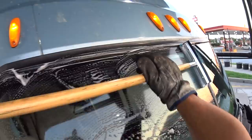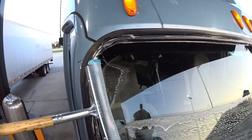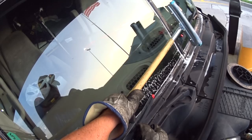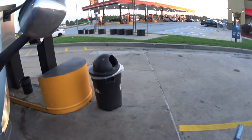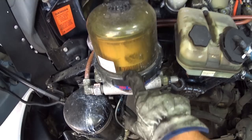So I got a question for you professional truck drivers out there. Why do they cut it in different shapes like that? I don't know why. That's good enough. It'll get dirty 10 miles down the road. Look at that. Very, very good.